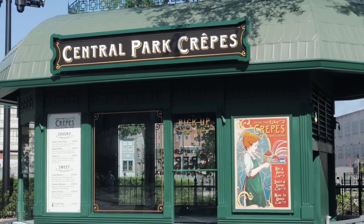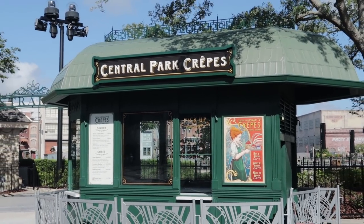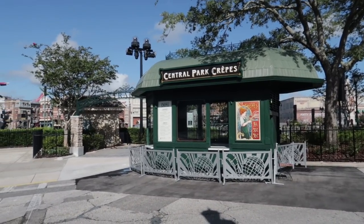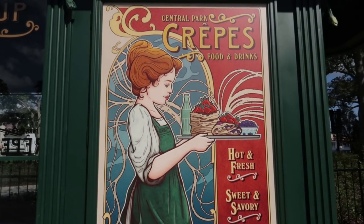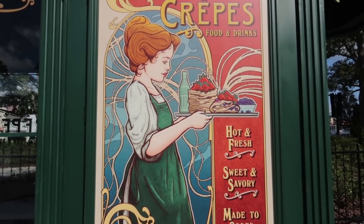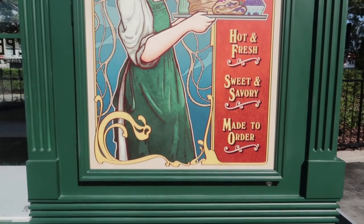Hold the mushrooms though. And the menu, perhaps something for me, a smoked brisket for $7.99. And if you're looking for some vegetarian, again a dish for $7.99. So you have your savory and your sweet. The sweet down here is gonna be a lemon blueberry for $6.99, a strawberry hazelnut for $6.99, and a cookies and cream for $6.99.